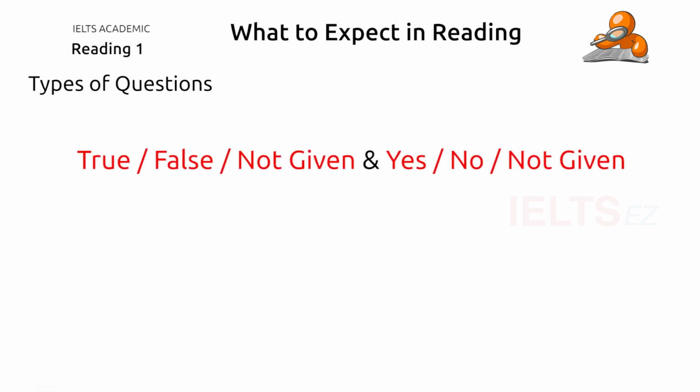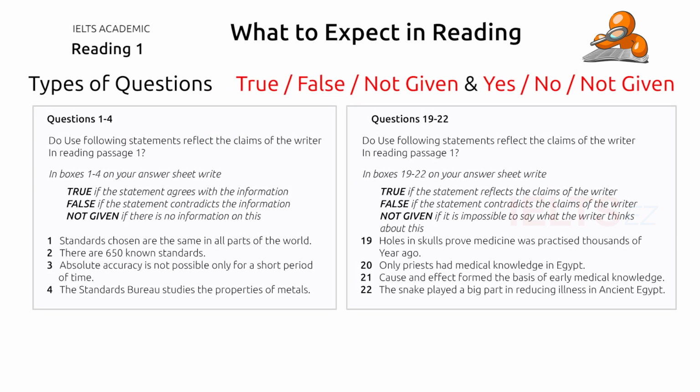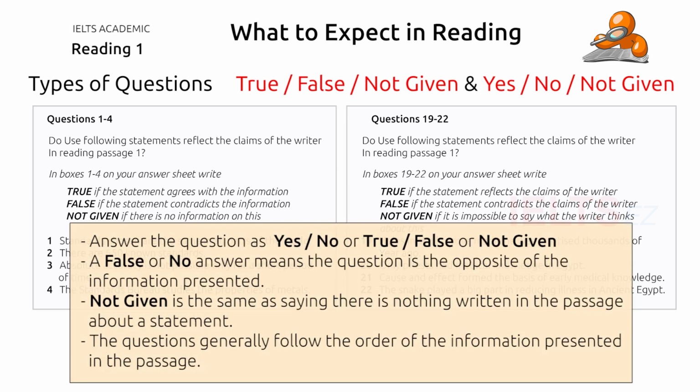One question type which you can expect to encounter in the test is true, false, not given, or yes, no, not given. Both types of questions are similar, but you must be very careful to use the correct words in your answer. In other words, don't write yes on your answer sheet if your question requires you to write true. In this type of question, you are to confirm whether the information given in the question matches the information in the passage. You must answer with yes, or no, or true, or false, or not given. Make sure you read precisely what's required of you.